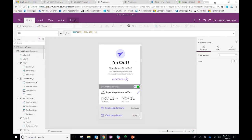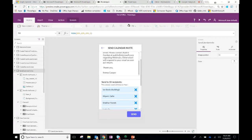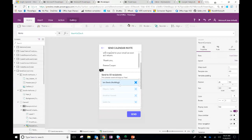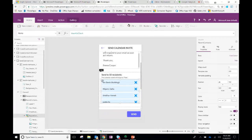Alrighty. So I guess let's look quick at, I just think the relevant people is the best thing. I think it's so cool. So if we go to our send calendar invite page, we can look at our gallery here and actually what we're calling into action here. So our gallery is recent contacts. And so this is calling a collection.